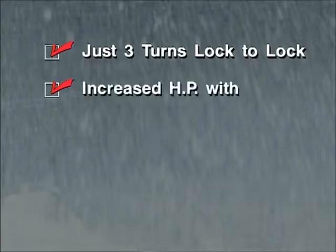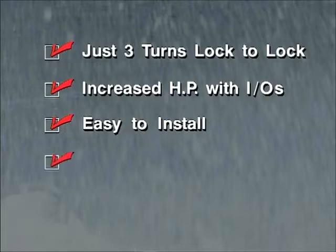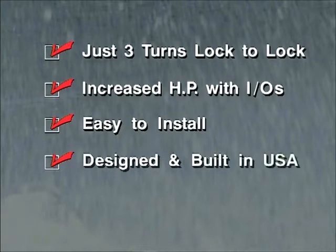Stern drive installations have shown a significant increase in horsepower and improved fuel economy. Easy to install. Compatible with almost every outboard, stern drive, or inboard powered boat over 50 horsepower. Professionally installed in about 2 hours. Designed and built in the USA from the highest quality materials under 1 or more US patents.